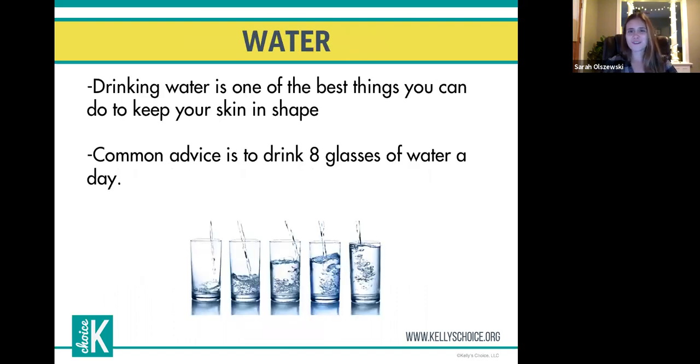So the first thing we're going to talk about is water. And we always talk about hydration. It's so important, not only for your digestive system and to help you feel more satisfied throughout the day, it's also going to help keep your skin intact and in shape. So our recommendation typically is about 64 ounces of water. A lot of my clients say to me, Sarah, I just can't get that in. That's not happening. So my main recommendation, I have two that I'll share with you today.